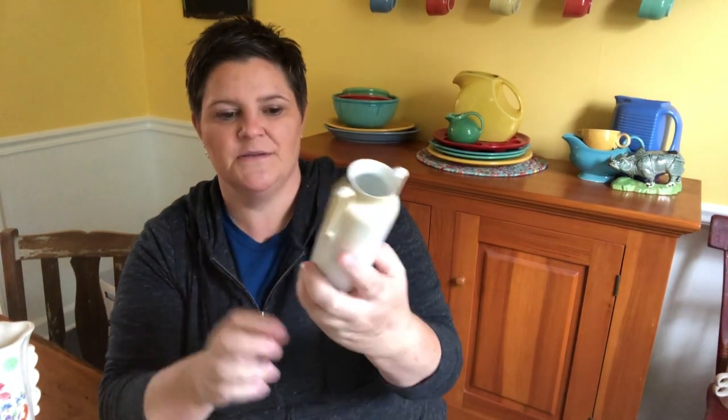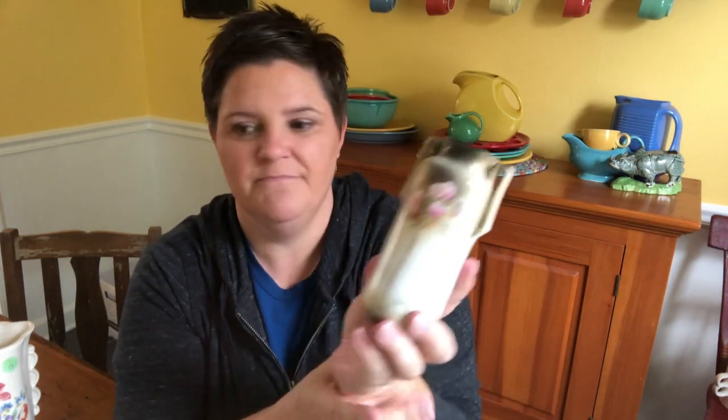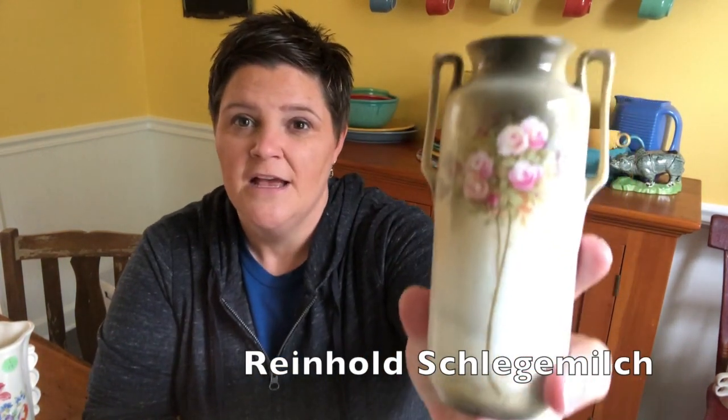Next up, this stunning little vase that I love so much. It just doesn't really go anywhere with my home decor, or I would probably keep this one. What I love about it, so this is German. It is RS Germany. So I did look up the name. I'm not gonna be able to pronounce it for you. Let me look. So I'm looking, I did write it down. Reinhold Schlegelmilch, German company. Awesome little vase.